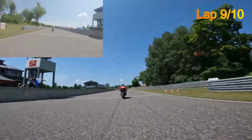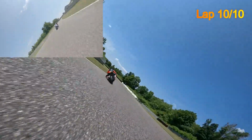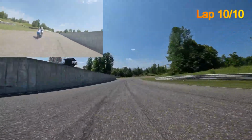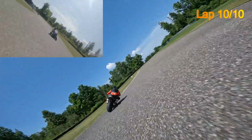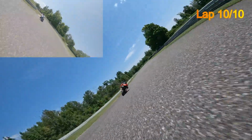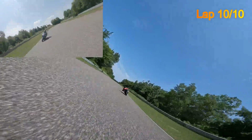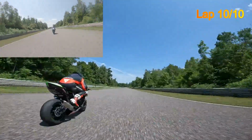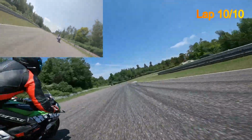But looks like it's good enough to make that stick before Paul catches him back in turn 1, and it is the last lap. So Paul on the inside of turn 2, and no, he's gonna wait, or maybe Lavalley is just too good on the brakes. Turn 3, there we see Paul taking a very different line to have more corner exit, and Paul side by side, and it's a battle on the brake.